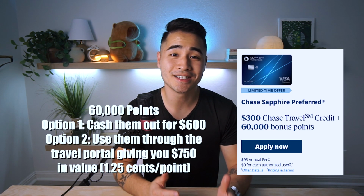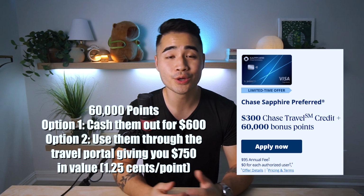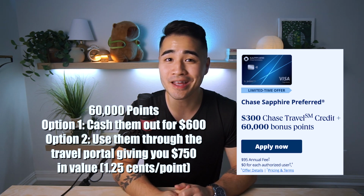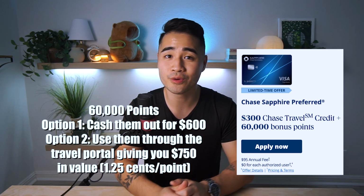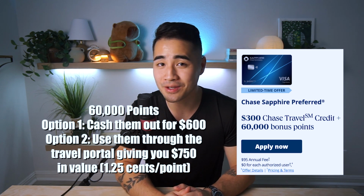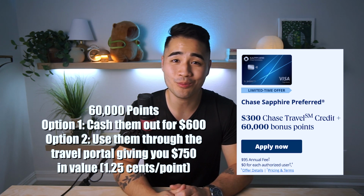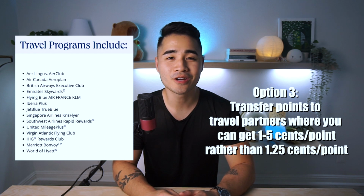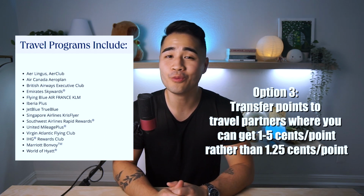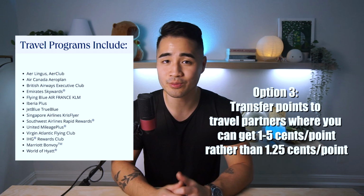Now, as for those 60,000 Ultimate Rewards points, you have the option of cashing them out for $600, or if you use them through the travel portal, you get a 1.25 times multiplier, meaning those 60,000 Ultimate Rewards points are actually worth $750 when redeemed for travel. But we can do a lot better than that 1.25 times multiplier. This is where transfer partners come in, and here are 2 examples where you can get way more than just $750 in value from those 60,000 Ultimate Rewards points.